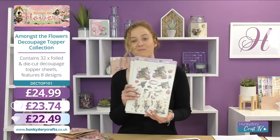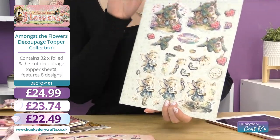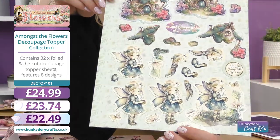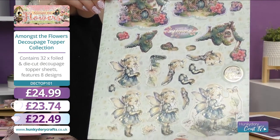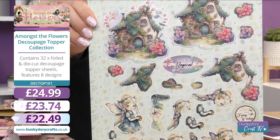I found the fairy topper. Yay. Gemma and the girls very kindly got one. I can't believe we missed her out. I mean, just look at her. Isn't she so pretty? She's got her fairy wings. She's got a little braid. And then you get at the top the fairy cottage to match.